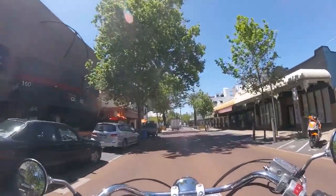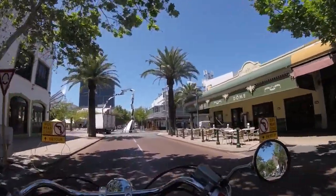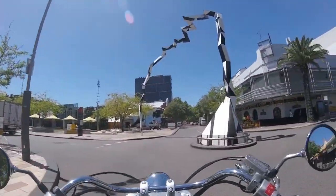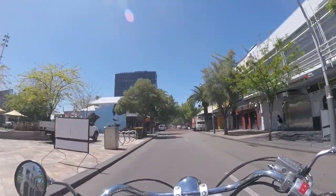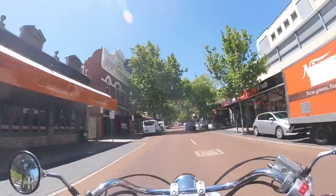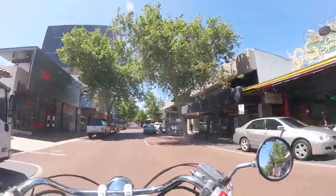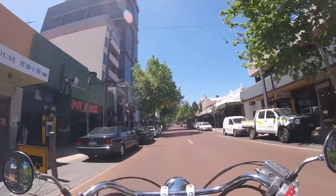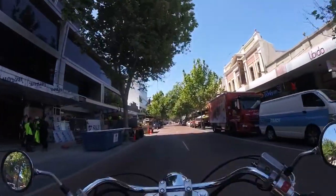This area on the weekends, come Friday night right through to Sunday night, is jam-packed, and a lot of the al fresco dining restaurants here are chock-a-block, or full to capacity, so to speak. But it's a lovely area, nice area. All the people that run the shops and restaurants, it's a bit of a community thing, and they try and look after the area as much as possible.